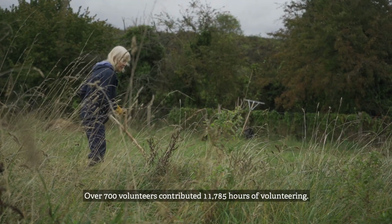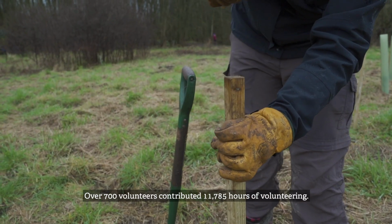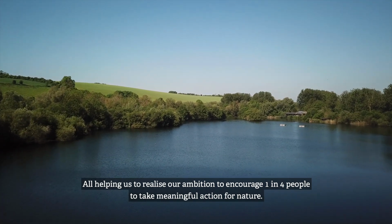Over 700 volunteers contributed 11,785 hours of volunteering, all helping us to realise our ambition to encourage 1 in 4 people to take meaningful action for nature.